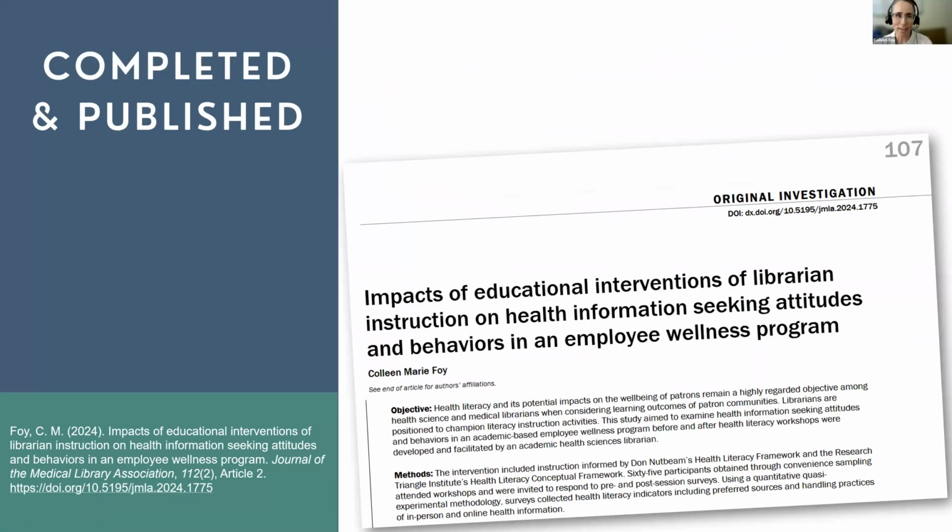All right. Well, good afternoon, all. I'm Colleen Foy, research and instruction librarian for biology, chemistry, and health and exercise science with the Z. Smith Reynolds Library at Wake Forest University. I'll be sharing research outcomes associated with my project incorporating health literacy workshops in workplace wellness programs.